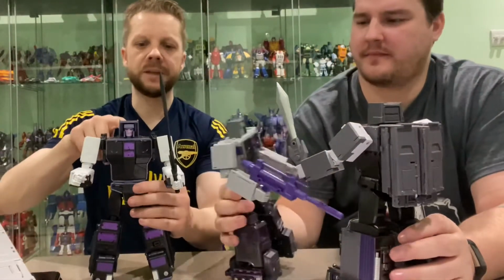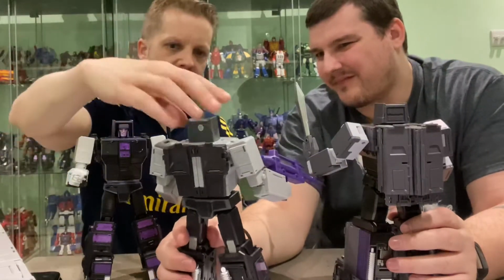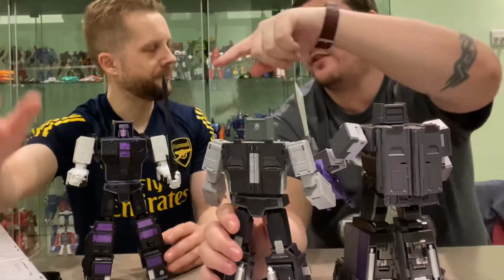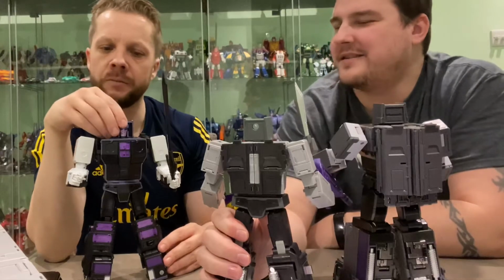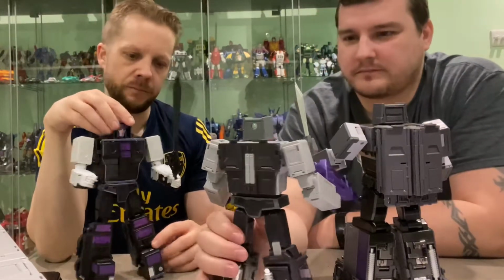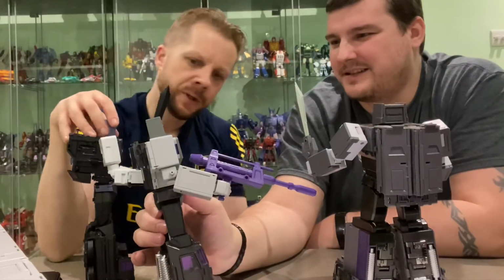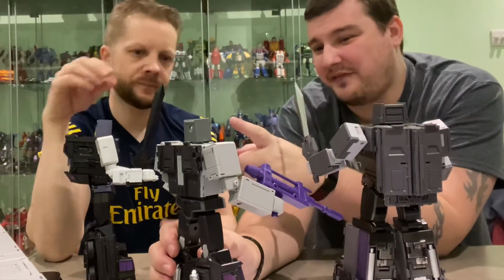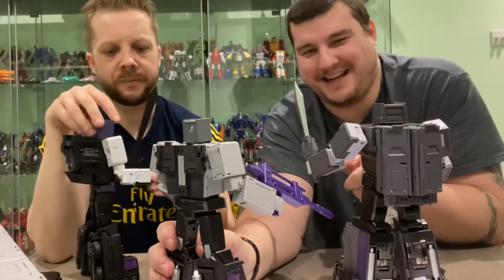This guy, his vehicle mode is the best, I think. But that's only because this guy's is too long. But he's too long because he turns into... Although you haven't got his trailer yet. That's true. Do we know what his trailer's going to look like? Because it could be the same length. Very, very true. He's also more grey. I've only just noticed that now. I prefer him to him. I prefer the purple bits on him.